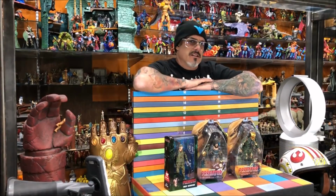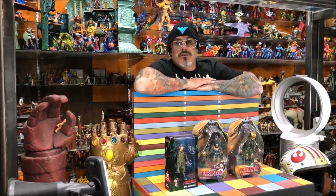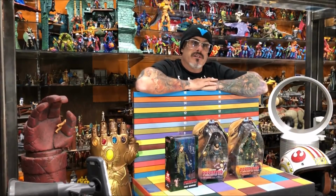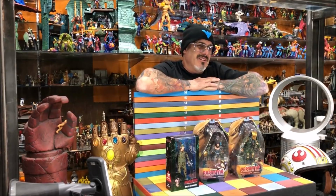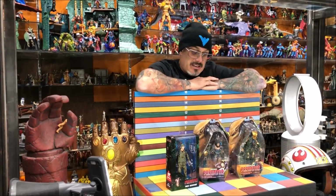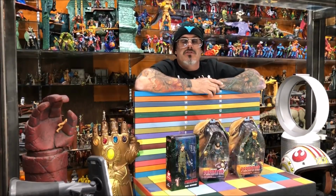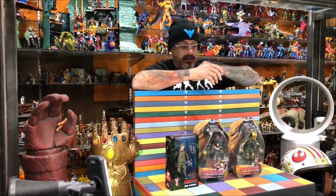Alright, so the best thing about Target stock and NECA is that you don't have to buy the whole set anymore. Like when you buy this stuff online, you usually have to buy the whole set. Then you get characters that you kind of really want. You wish you would have saw them on clearance or something like that. Now you just walk in the store, you pick the ones you want, you leave the ones that you don't. And if you see those on clearance someday in the future, well, then you can pick them up then.